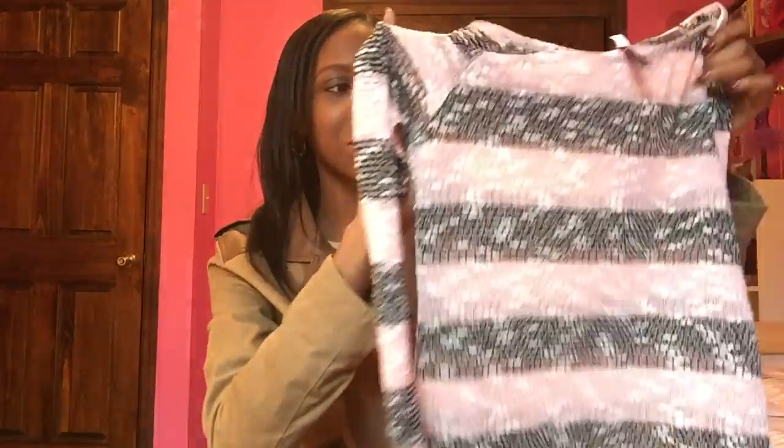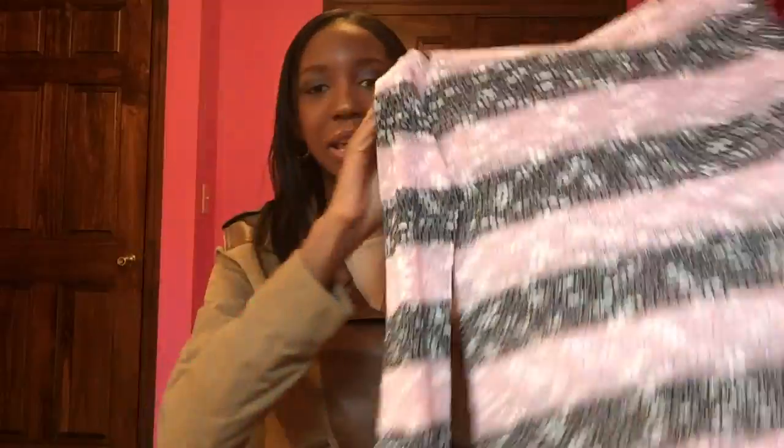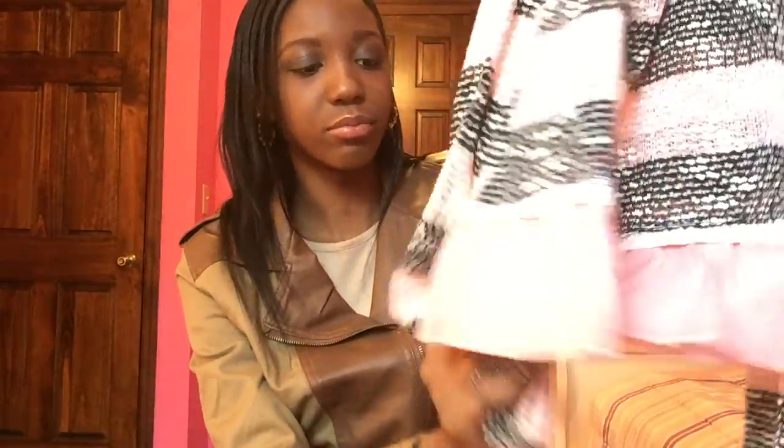And the thing that I love about this, it kind of reminds me of when I was a little bit younger because of the ruffles at the bottom. You may think it looks a little bit childish or kiddish, but hello, it looks so beautiful on. It's very feminine. The light pink on it is very pretty, and the little ruffle at the bottom is absolutely gorgeous as well.